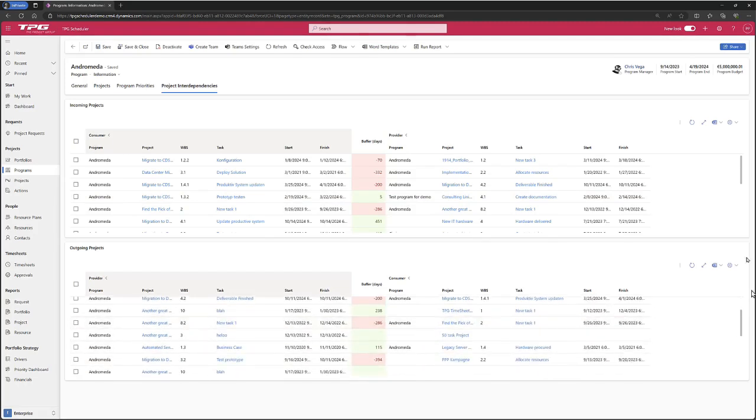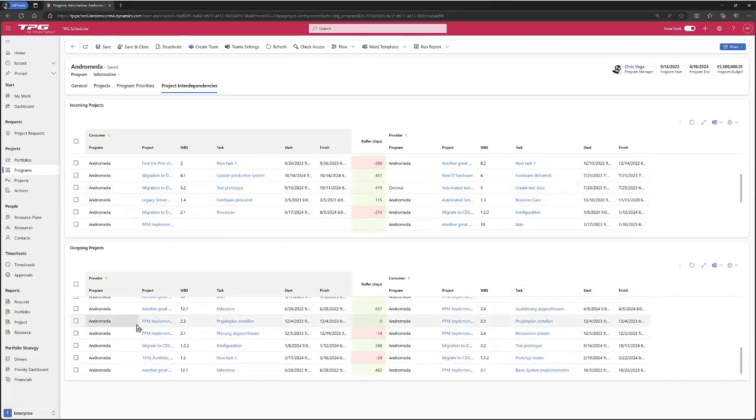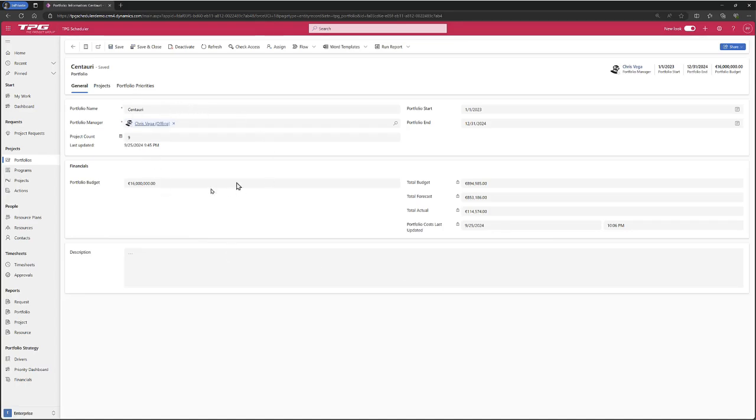So as you can see, most of the dependencies here in terms of incoming are on the Andromeda project, but we do have dependencies on other programs as well, the Synchronous and a number of others here as well. So some nice interactive information that we can track and manage at the program level, and a very similar story at the portfolio level here. I will click on the Centauri program. So similar to the program level, the program data, we capture some information.